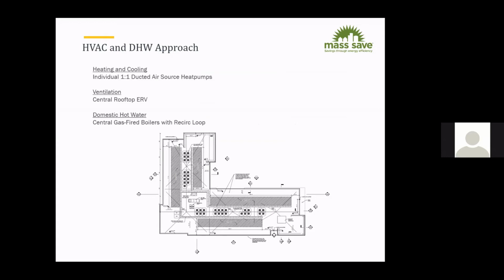Our HVAC and domestic hot water approach. So the team had a preference for air source heat pumps, primarily because they had a requirement for individual metering of each unit. And this would allow both the interior and the exterior units to be on the tenant meter and have them pay for their own heating, cooling, and plug loads.